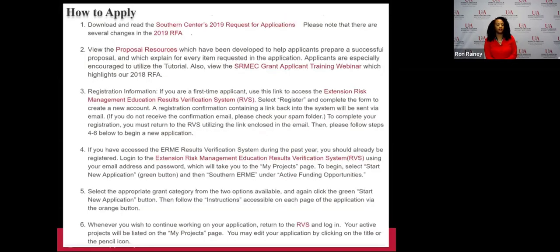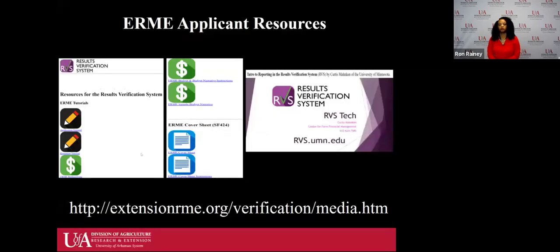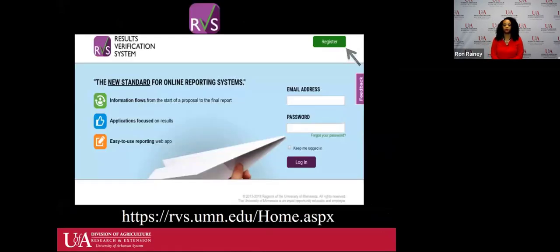This is a zoomed-in view of the information found under the Funding tab. As you see, the 2019 RFA, the grant applicant training webinars, as well as the link to RBS are on this funding page. Here you will find a screenshot of the tutorials and application resources that RBS offers. You can find this at extensionrme.org. Here's a screenshot of the RBS reporting page. This is where you will register as a user to submit your proposal.